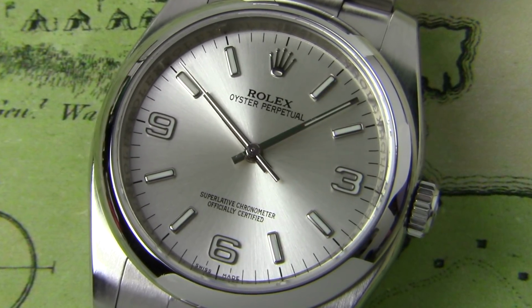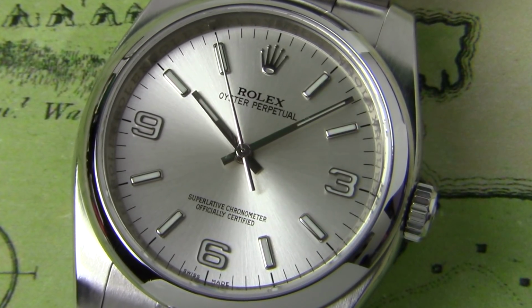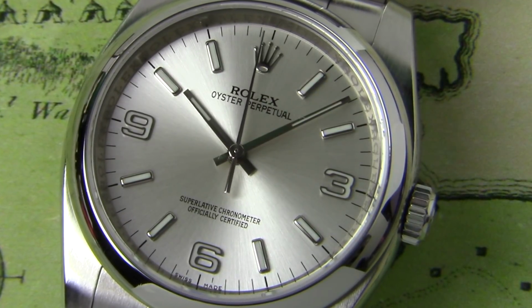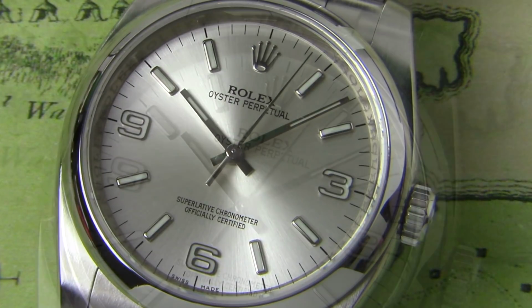You can also see the simple signing on this watch, which I like. It's not a whole bunch of signing. There's no 4 lines. There's only 2 lines there at the 6 o'clock position with the superlative chronometer officially certified. And then of course the Rolex Oyster Perpetual there at the 12 just below the Rolex logo.